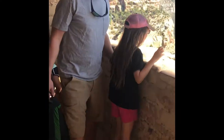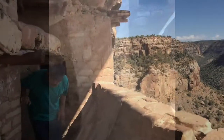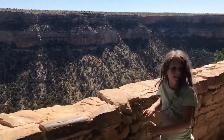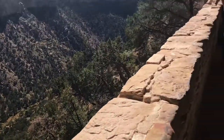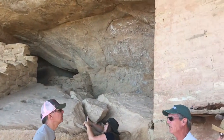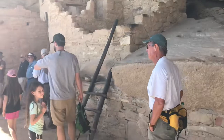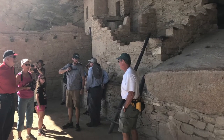That was exciting, huh? Climbing that ladder, it was challenging. You did it. And as you can see here, even after that first ladder and that tight space, you go to another area where there's more dwellings, and you get to hear more of the details about these areas and how they lived in certain spots and where they would probably have fires and religious ceremonies and all sorts of cool stuff like that. So really exciting to be this close and personal to the dwellings, and that's something that you really only get to do if you're on a tour.